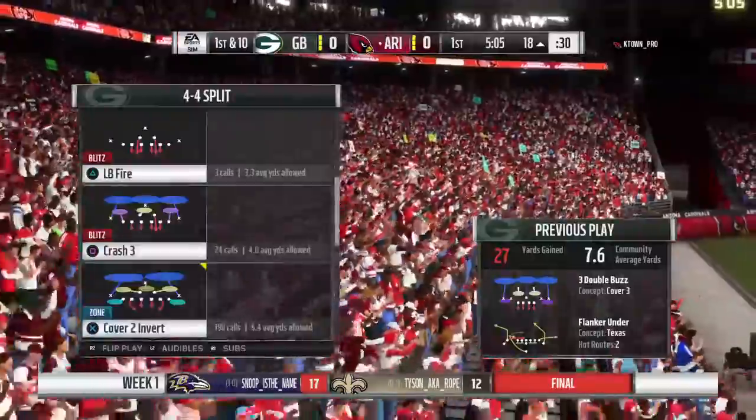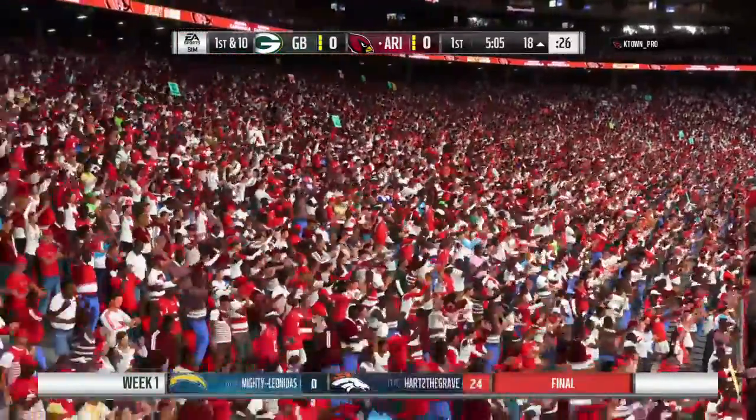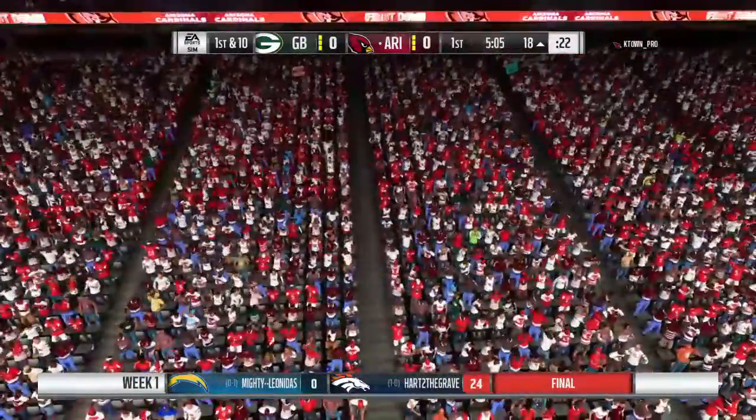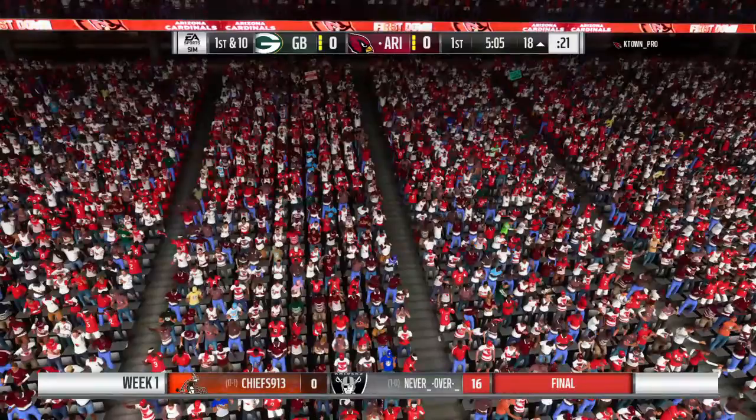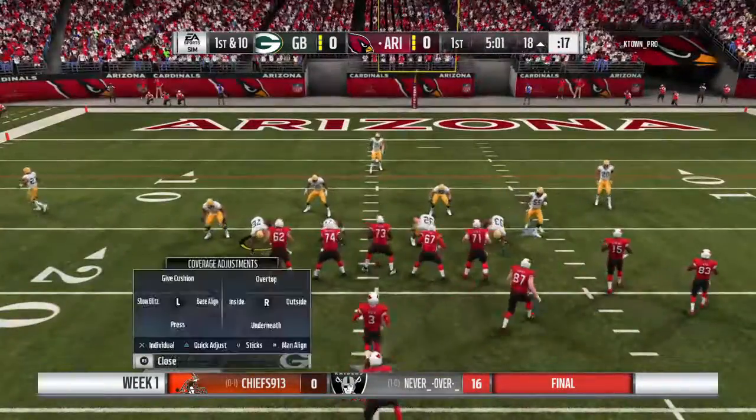And I think preseason is officially over now. Getting into the groove of the regular season, that's a great way to get started. First drive of the season, what a nice completion. The Cardinals into the red zone for the first time. They have a 1st and 10 at the 18.